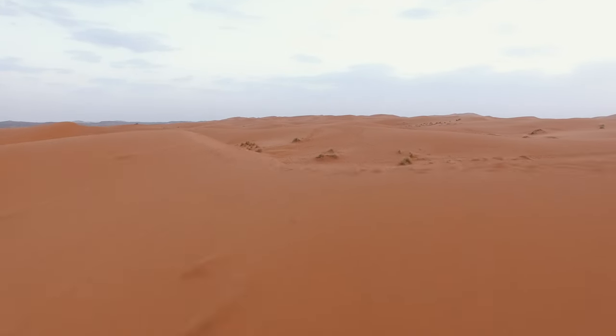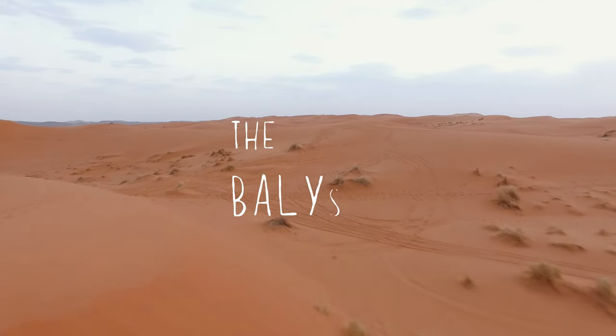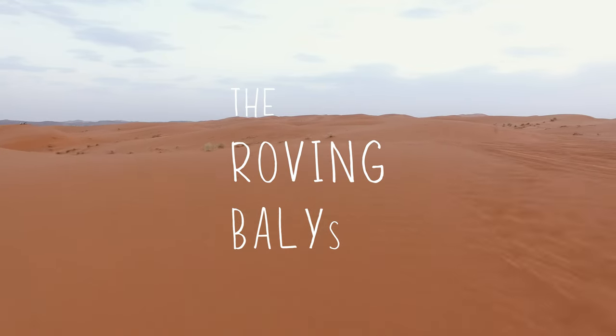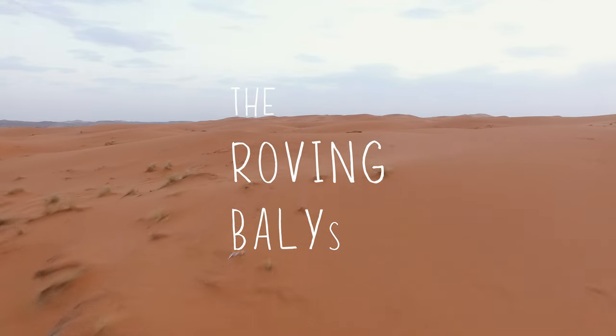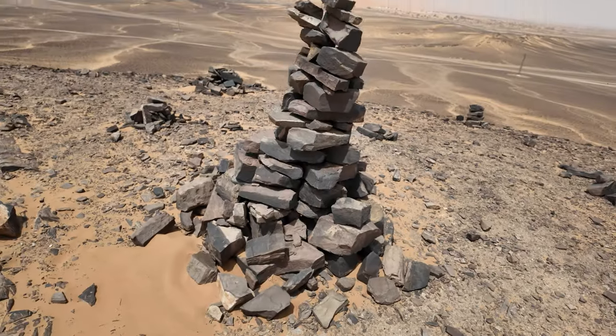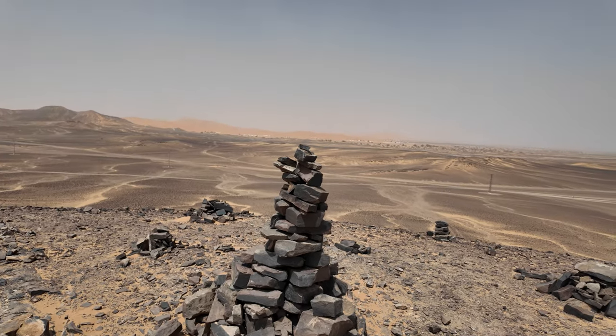The Sahara Desert, an endless sea of sand shaped by the winds, stretching across northern Africa from the Atlantic to the Nile. In the northwest, the Sahara begins here in Morocco, just south of the Atlas Mountains.